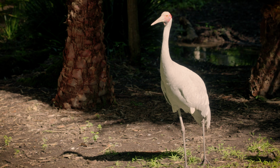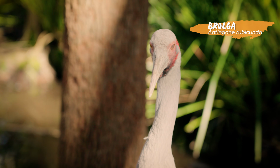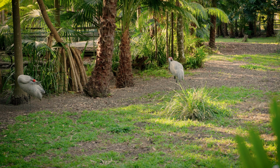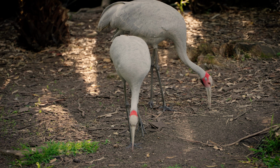We've got Elvis and Ginger. These are our male and female Brolgas. You might notice they're named after famous singers and dancers from back in the day. Elvis is definitely the more outspoken of the couple. Ginger's a bit more quiet of the two. They're a bonded pair, so they do mate for life. They are very much in love.